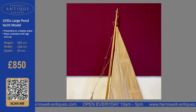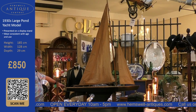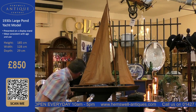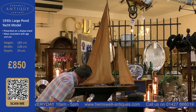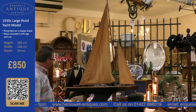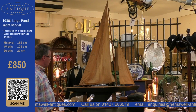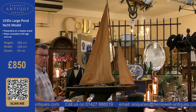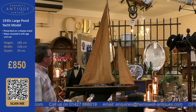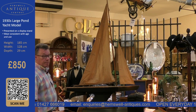On the back of it, it's got a name just on the hull saying Bill, but it all works. The rear rudder works. It's just a fantastic example, really, of what was available in the 1930s. You can't imagine it now. Everybody would be there with their remote control ones racing around on ponds, but this is just something very, very different.